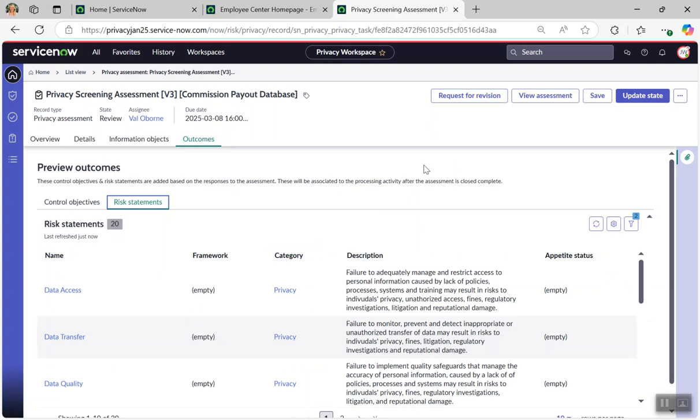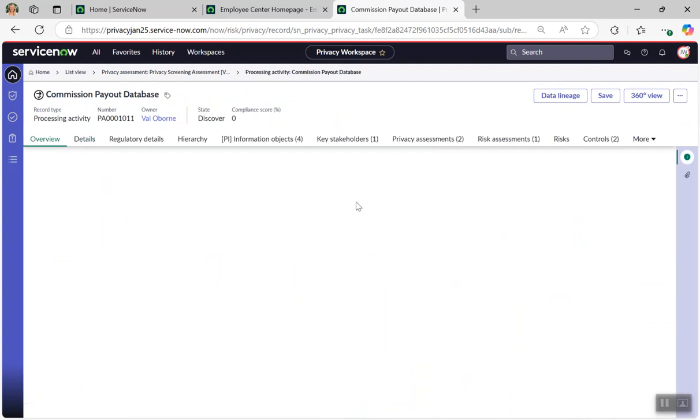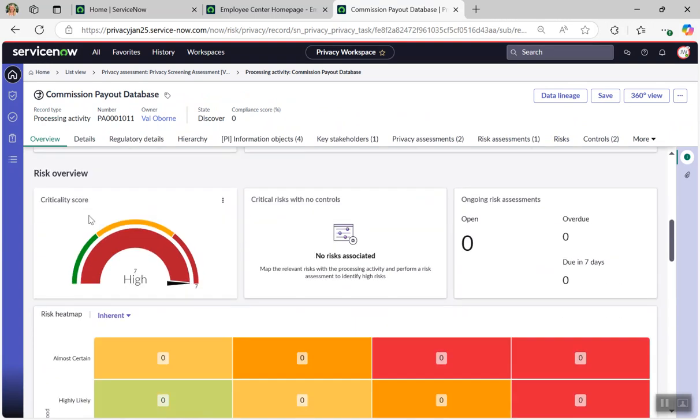As Josh sees, he feels comfortable that this database and application does need to be tracked as a processing activity in scope for privacy management. Josh can quickly update the state to closed complete. And upon submitting the screening assessment, we now have automatically created a processing activity for the commission payout database. When I click into this processing activity, I'm prompted with a workflow around managing, but as I mentioned, most importantly, the criticality score is automated. This automation coming from the inputs of the screening assessment allows Josh to quickly prioritize the implementation of necessary mitigating controls and also the regulatory requirements of housing such data in a commission payout database.